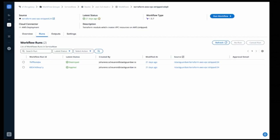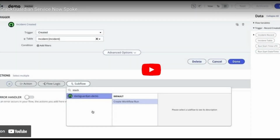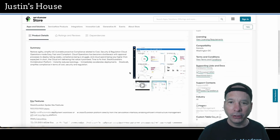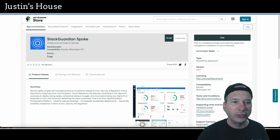And our next screenshot is showing workflows for Terraform AWS VPC. I don't know what exactly I'm reading, but it's showing a source, the latest status, workflow type, and the workflow runs. Next screenshot is a workflow in Flow Designer. I recognize that, showing a trigger and some actions for a workflow. And then there's the video that I'm not going to play because you're watching a video or listening to a podcast, and that is what's new from StackGuardian.